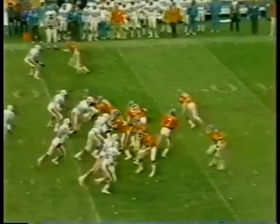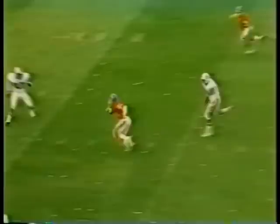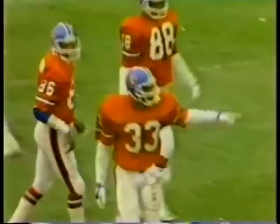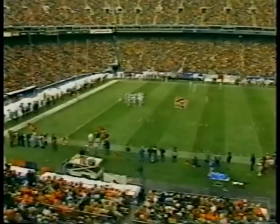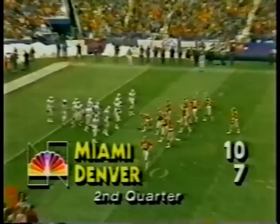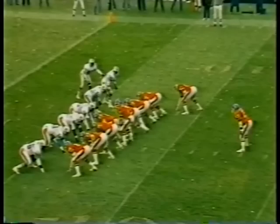Wilhite in the backfield. Brzezinski, 59, that he got out of position to beat up the middle on that play. You see the snow piled at the ends of the stadium down at that end of the field. They spot the ball just outside the 6. First and goal. 10-7 Miami leads, but Denver threatens.